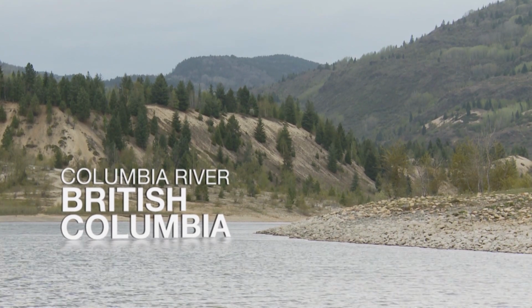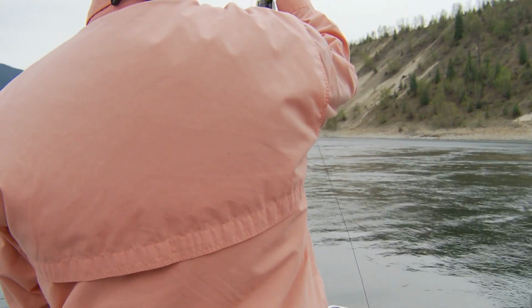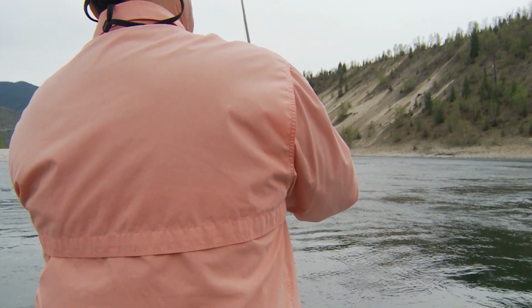Oh, that's a big nice one. Fish. And I want everybody to notice, look at where we're fishing. See the tail out? That's where the fish sit. Just like when we're fishing for steelhead, we like to fish the tail outs.